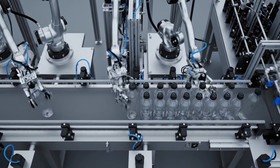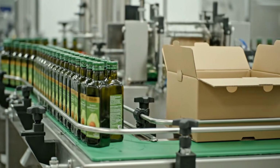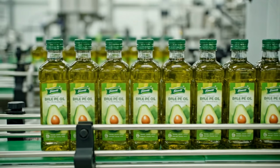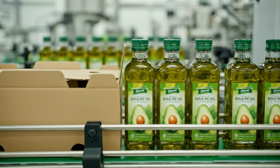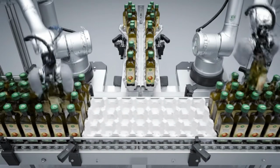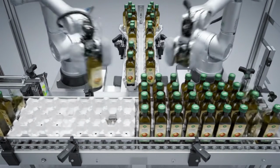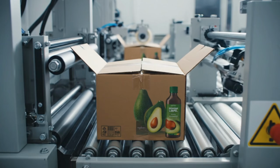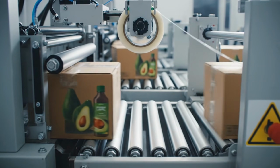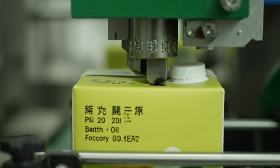Robotic systems prepare the bottles for packaging. Now the finished avocado oil is ready for final packaging. The finished bottles begin entering the packaging stage. Automation ensures precise and efficient packing. Each carton is sealed for safe transport. Traceability codes track every batch of oil produced.